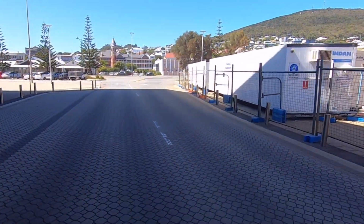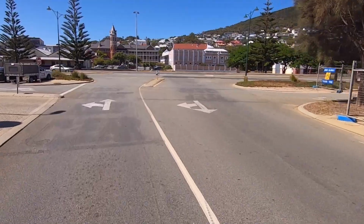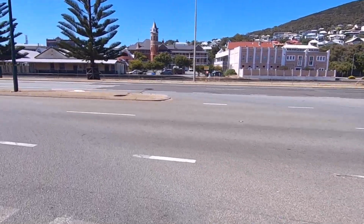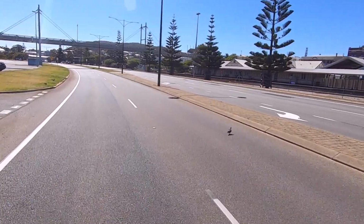Just leaving the marina complex now, back onto the main road, and we will turn to the left here and we'll head down to the Brig Amity. Just a quick look at the Amity because we will make a full video of the historic section of town just down here.